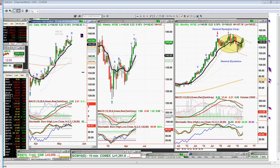I have to tell you, there are a lot of areas that are holding up really well, and there are a lot of areas that just need time. They need to consolidate. Okay, so in the minute that we've got left, let me do this.